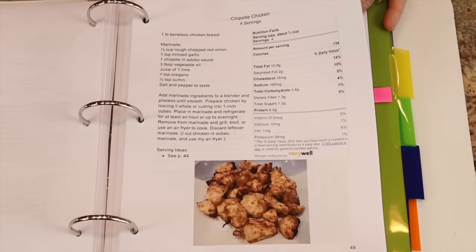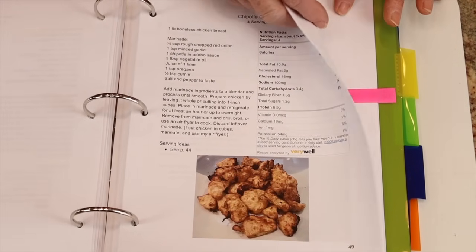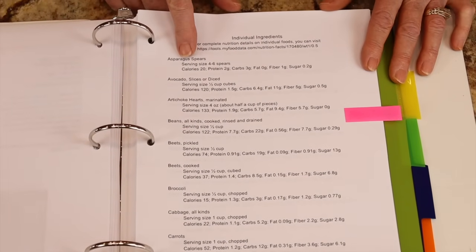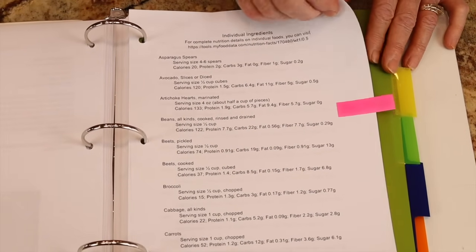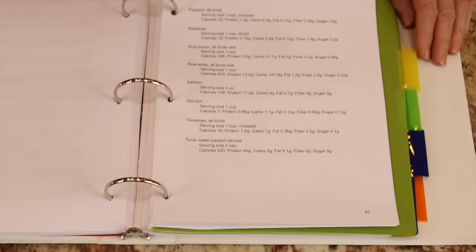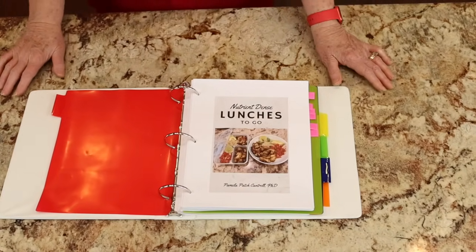The last section of the book, because we're encouraging your own creativity here, but you might still want to know the nutritional information for some foods. So here is the nutritional information on individual ingredients, and we give the calories, the protein, the carbs, the fat, fiber, sugar. This is several pages long, so it is individual ingredients that you may want to throw into your bowls as well. And that is it. So this is a fun new book, especially for any of us who need to pack lunches to go anywhere. And they are kid-friendly, adult-friendly, and delicious. We tasted every single thing. And some of these recipes are now a permanent part of our regular menu.